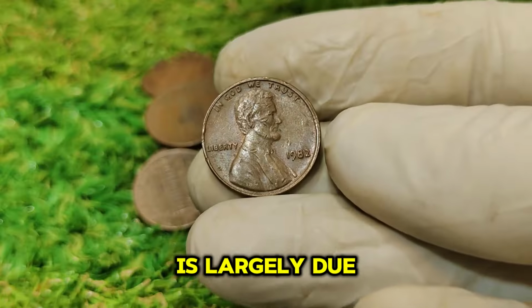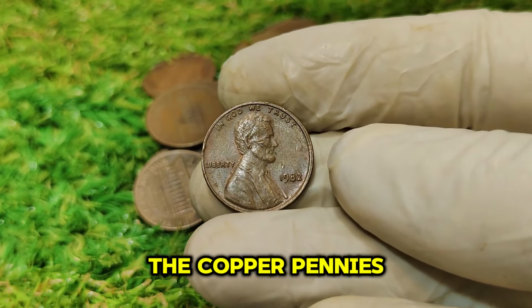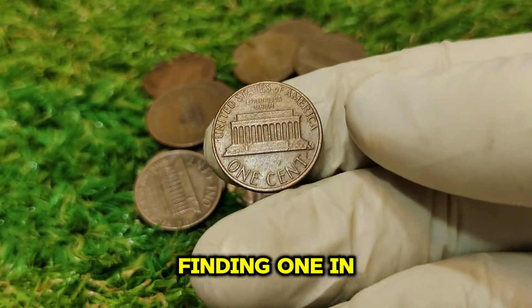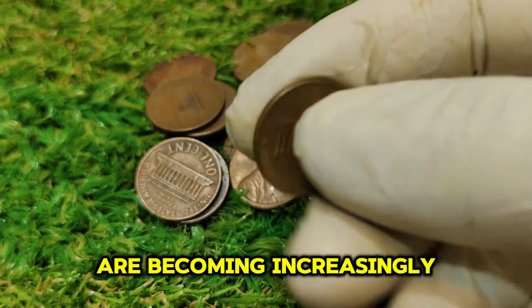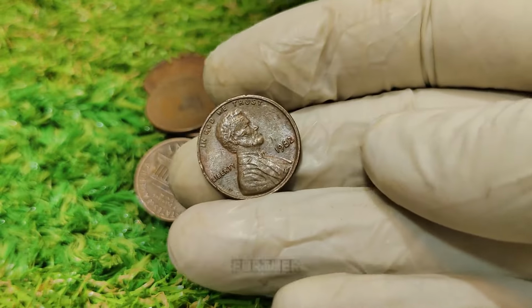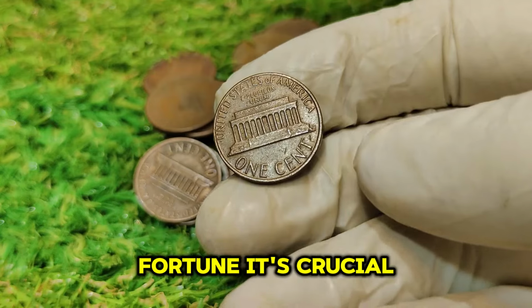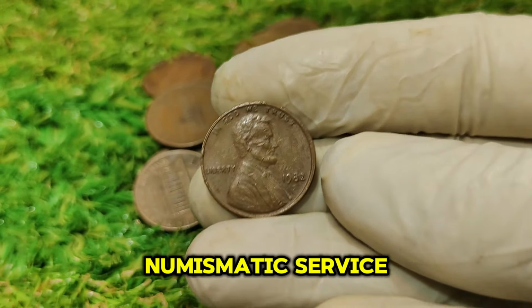This high value is largely due to the rarity and demand among collectors. Since the copper pennies were only struck for a short period and in limited quantities, finding one in pristine condition is quite a treasure. Moreover, these coins are becoming increasingly difficult to locate in circulation, which drives up their value even further. To determine if your 1982 Lincoln penny is worth a fortune, it's crucial to get it graded and authenticated by a professional numismatic service.